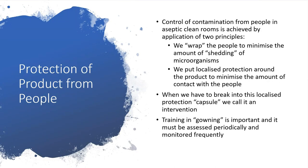So we need to control contamination from people in clean room facilities. And this is by the application of two fairly straightforward principles. We wrap people to minimize the amount of shedding of microorganisms, and we put in place localized protection around product to minimize the amount of contact with people. And this is typically achieved through clean room cascades or with localized unidirectional airflow. And when we break this localized protection capsule, then this is what we'll class as an intervention. So good training in gowning is also important, and this needs to be assessed periodically and monitored frequently.